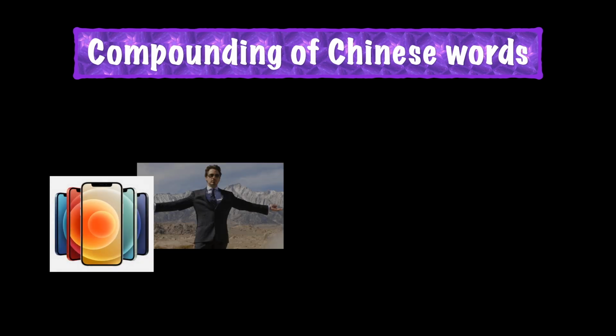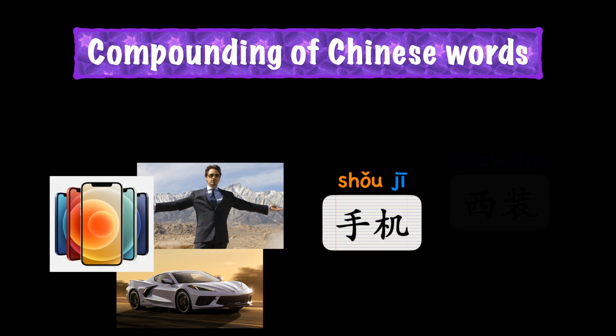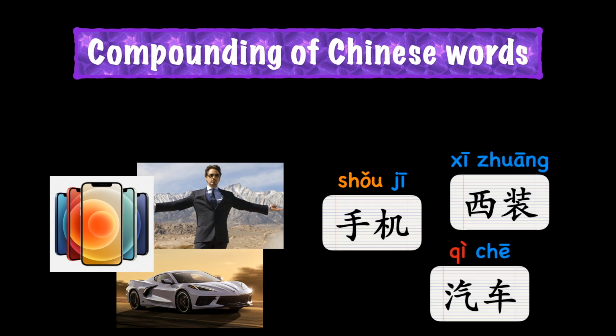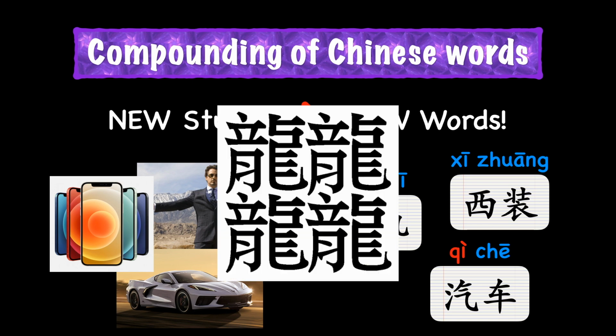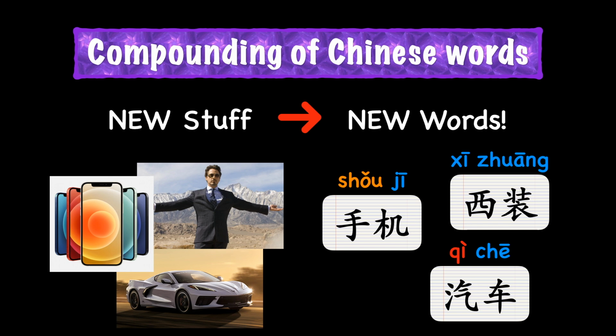A lot of two-syllable words are in fact modern creations, and as the world industrialized in the last century, you'll notice that most of the Chinese words for modern inventions are two-syllable words. It just makes more sense to create new words by combining existing characters as opposed to creating completely new characters. And these words usually make a lot of sense when you realize what they mean.